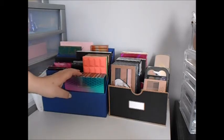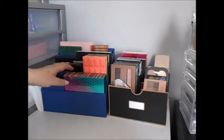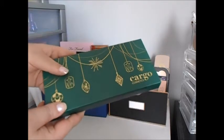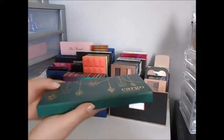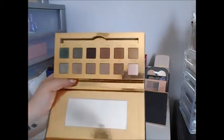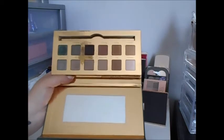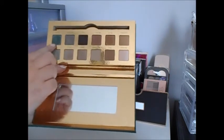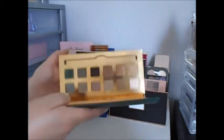Okay, so this is my palettes collection. For this month I want to play with this one. This is my Cargo palette, the Emerald City palette. I did do a makeup look using this for my spring makeup look, so I will link that down below if you want to see me using this palette. I'm really liking these nudes in here, but also these touches of green. So I think I will play with this palette this month.